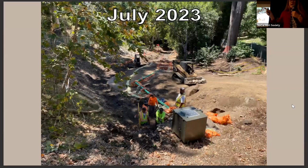So I'm going to talk more about the plants and the planting, but I thought you would enjoy some time traveling through the summer of 2023 to the finishing of the stream in 2024.